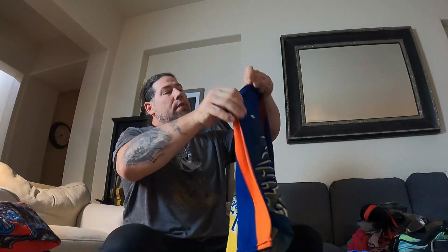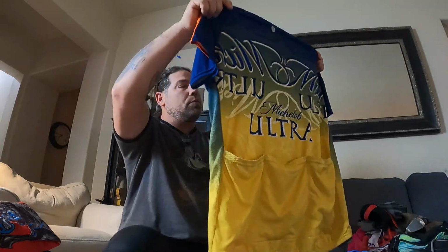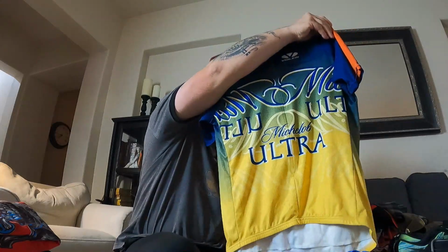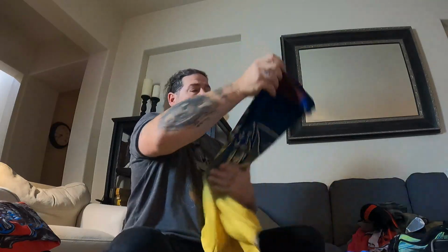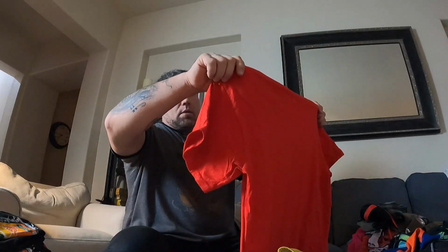Of course, I've never found a cycling jersey I don't like. This is on the Voler tag. We do pretty well with the Voler tag. The graphic on this is Michelob Ultra. This looks to be a 3/4 zip. And all of the shirts, I believe, were $6.99, and the pants were $9.99.